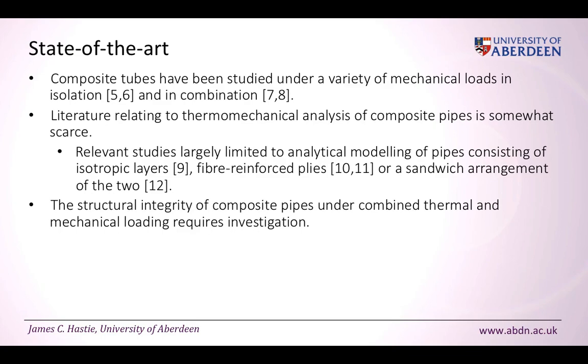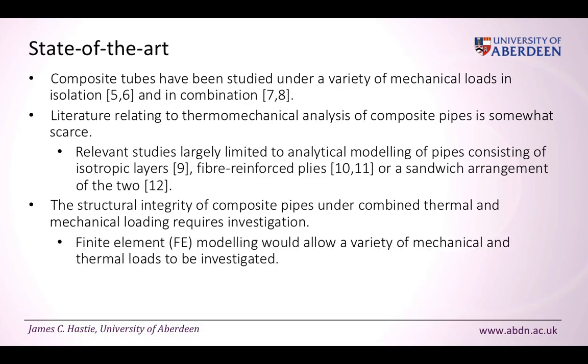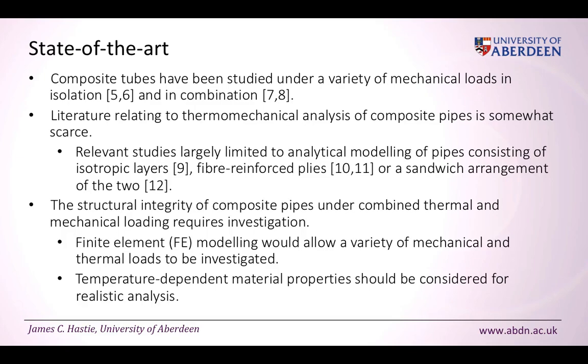The structural integrity of composite pipes under combined thermal and mechanical loading requires investigation. And doing this by finite element modelling would allow a variety of loads to be investigated once a base model is established. Furthermore, with a finite element model, we could introduce things in future like delamination that might not be feasible to do analytically. And temperature dependent properties should be considered for realistic analysis.